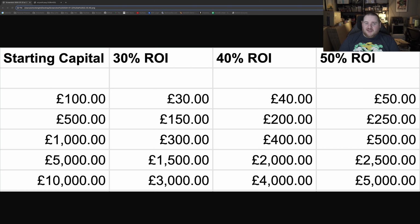Now, I think you can get started on Amazon with any amount of money. But obviously, the more you have, the much easier it is to actually make money, make decent money, I should say. Let's say you want to start with £100, for example, which is the first one here. Realistically, you're looking to make about 30% ROI.